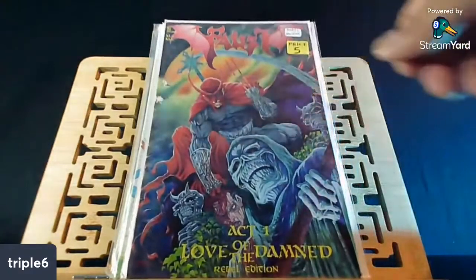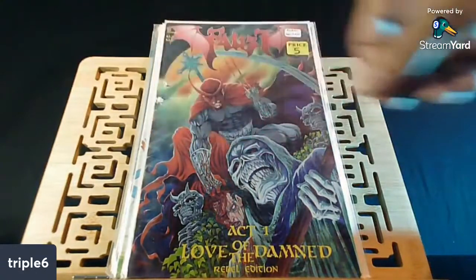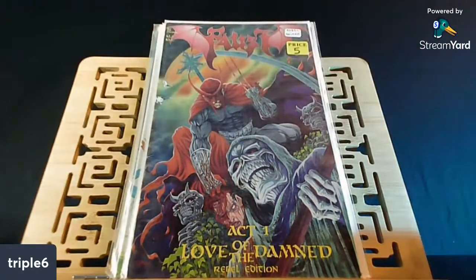Starting to find some more of these Faust. This isn't the greatest copy. It's definitely destroyed over here, but sometimes, man, you just got to pick up what you find in order to keep bringing better things to you. But like I said, this is that Faust number 1. This is the Rebel edition. Love of the Damned, Act 1.